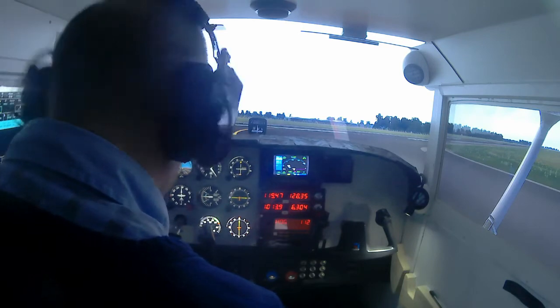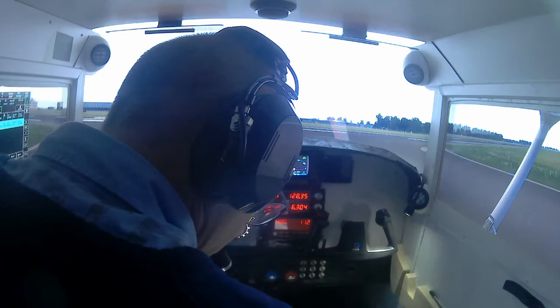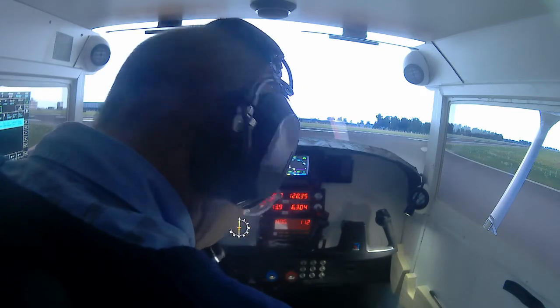Tower 172 Sierra Papa, holding short on runway 3, ready for departure to remain in pattern.